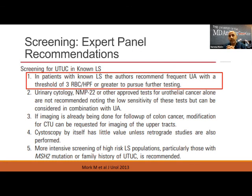Now, again, many of these patients have a history of colon cancer and maybe are already getting CT scans. In those cases, we do ask that maybe once a year they be modified to a CT urogram. And then this way we can get good imaging of the urinary tracts. Cystoscopy by itself doesn't really add much unless retrograde studies are going to be done at the same time.